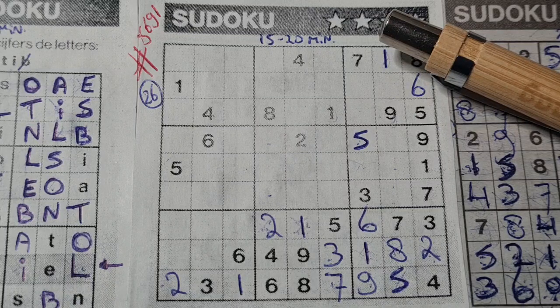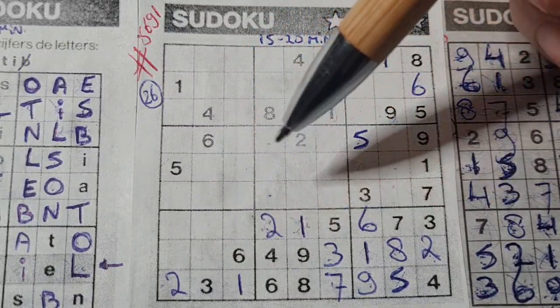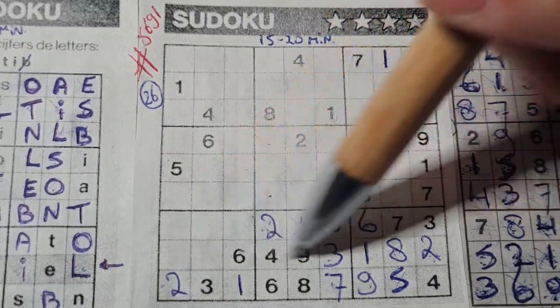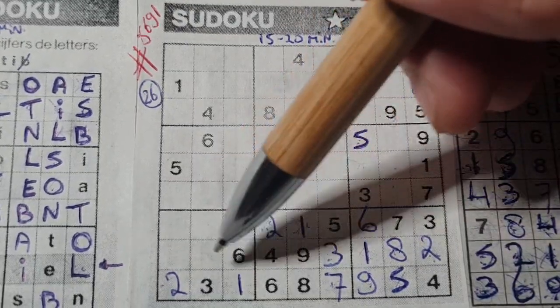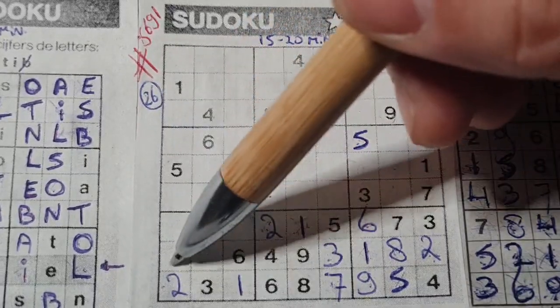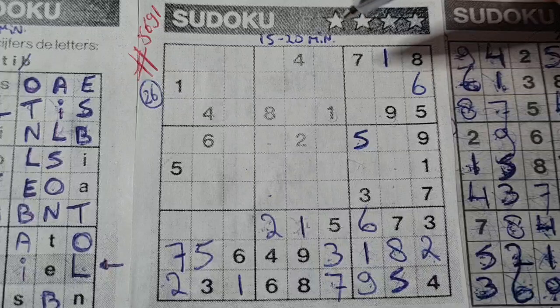Next step. How about these? Wait. Yeah, these two missing numbers in this row. Those missing numbers are the 5 and the 7. 5 and a 7. We have a 5 in this column. No 5 there. 5 should be here. The 7 goes there.